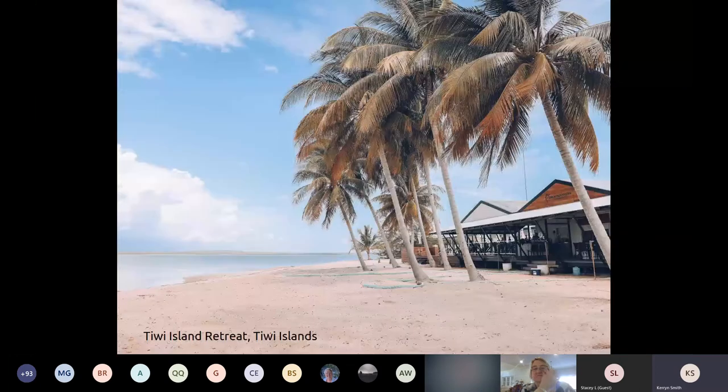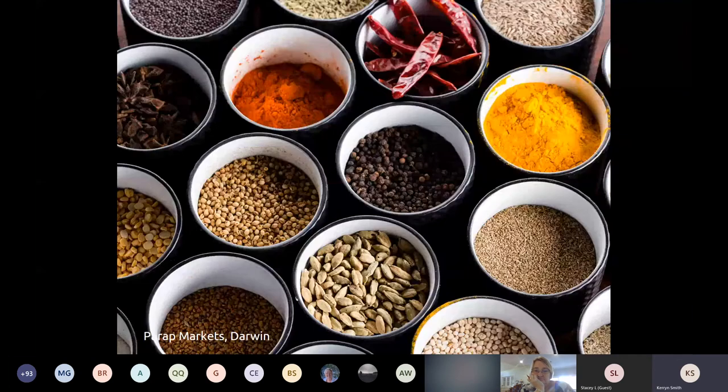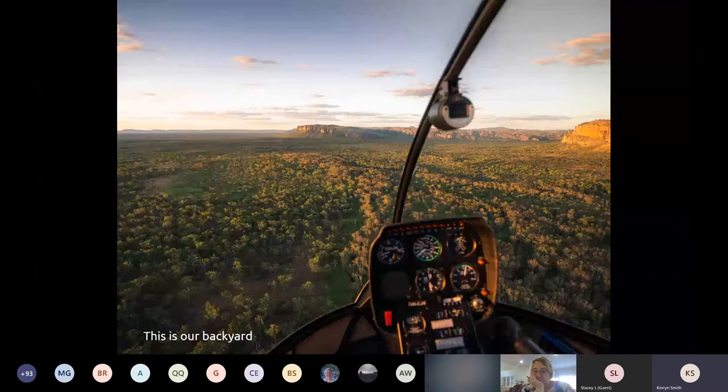And we always visit the Pacific Islands in winter. Or have you thought about the Tiwi Islands instead? I love the smells and culture of India. How about the smells and culture of Darwin? So maybe it is time to explore your own backyard, especially if it looks like this.